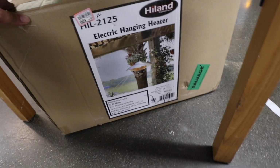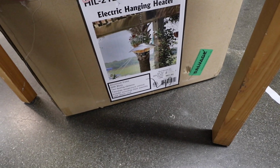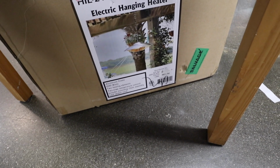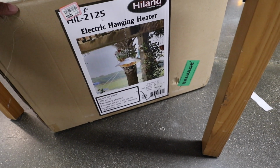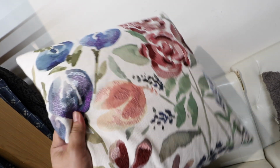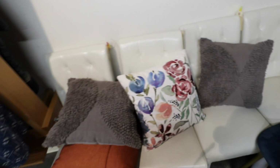Oh my gosh, an electric hanging heater. 2 heating elements, 2-stage temperature control. Ooh, do I need this? It's only $40. Why is this pillow so cute? It's like embroidered and painted. $3, hot dog. I need more than one.